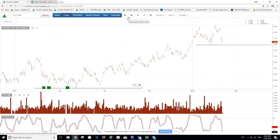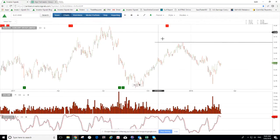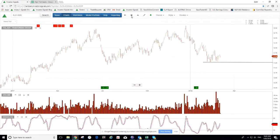Iron ore prices are under pressure a little bit at the moment, but still at higher levels, over $70 US a ton. We have support for Rio back there at around $75. Centre Group, you're starting to see money come back into these yield sensitive names, the property trust and infrastructure names, as US interest rates appear to have run into resistance for the short term. Suncorp, so I'll move through these reasonably quickly.